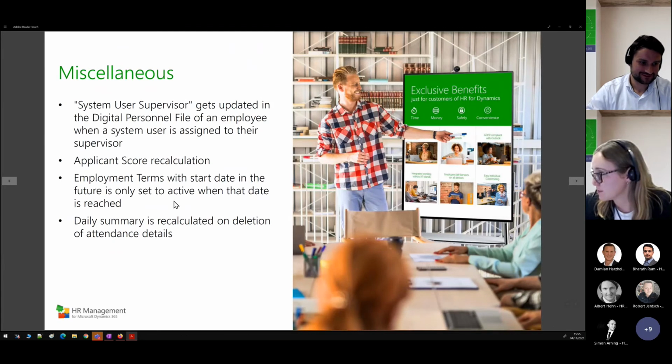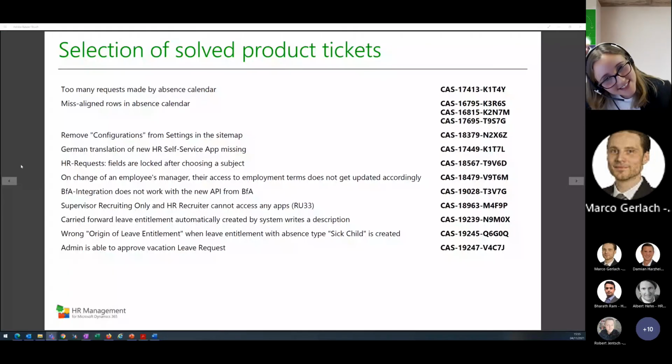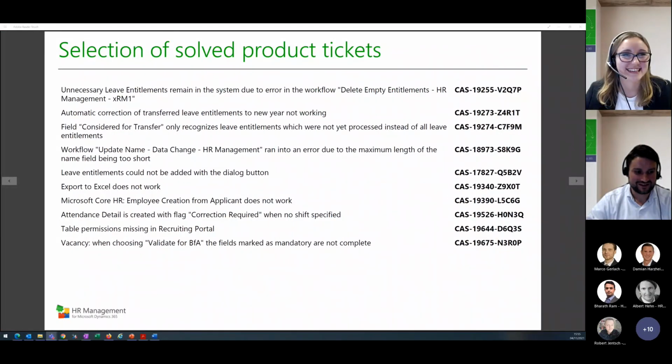Any questions so far? I hear silence, which means Holga, the best part of the... Yeah, the best part, definitely the best part. My favorite. I love it.